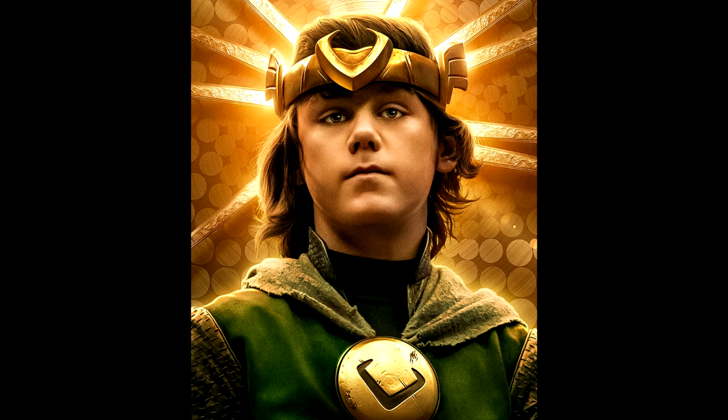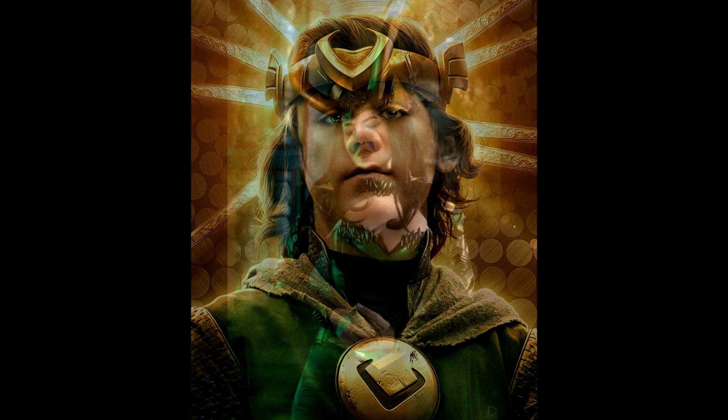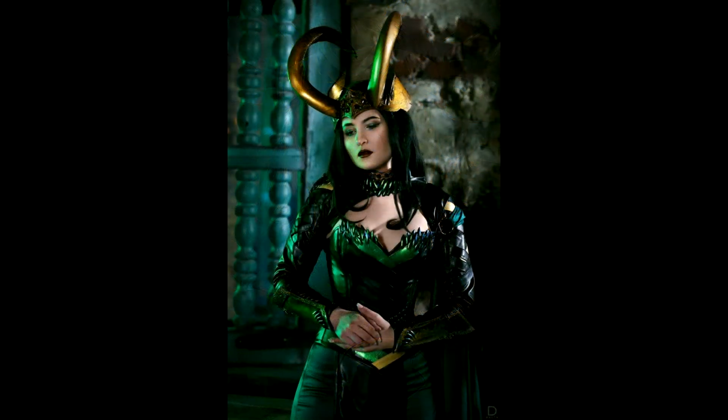Number 6, Kid Loki from the comics. Kid Loki makes a brief cameo at the end of episode 4 of the series, but he's a major part of Marvel Comics history from the 2010s. After Loki died, he was resurrected in the form of a child. Though he was given a chance to start over, no one really trusted him and he found himself fighting a losing battle against his friends and family.